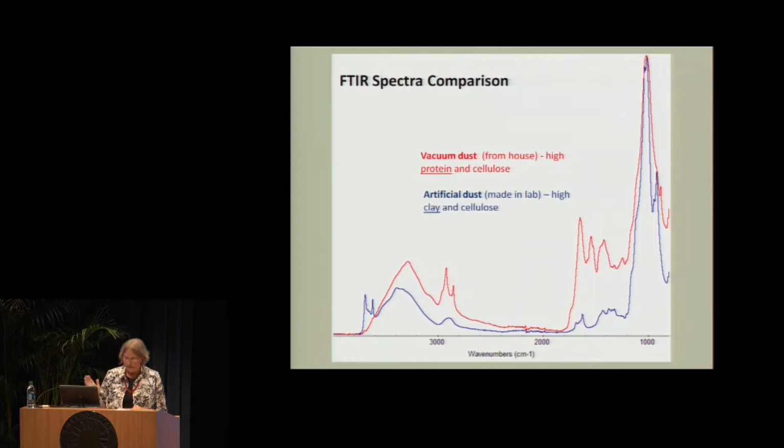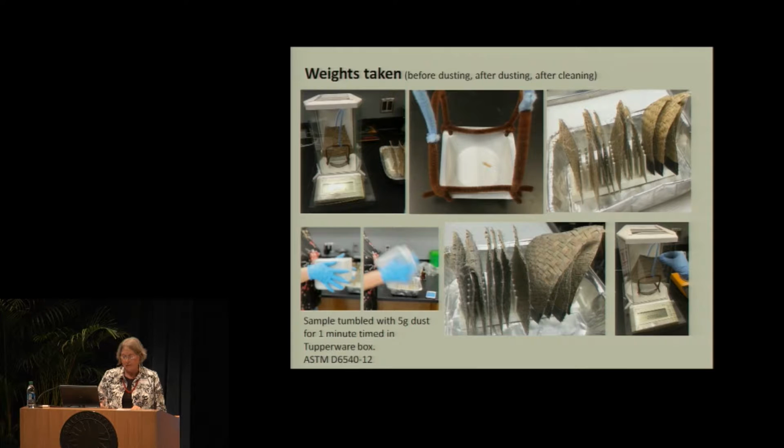Weights were taken of each sample at each phase of the testing: first, prior to the addition of dust; second, after the addition of the dust; and finally, after cleaning. We were using a Mettler balance and had to construct a little boat with sides to get the weights standardized. So using a tare, and there you see the tumbler action. That was human assistant Wendy who worked on that, and a little stand to keep them separated, but that's kind of how we set it up.